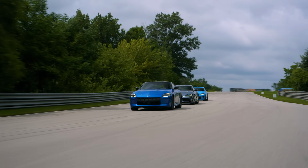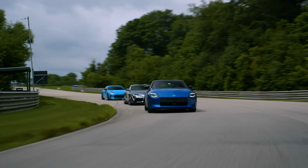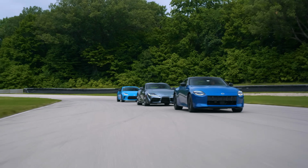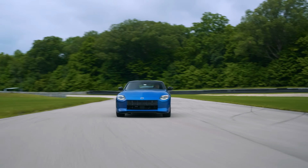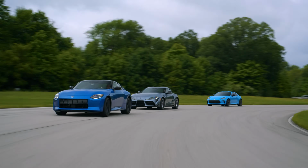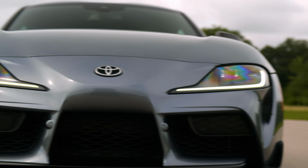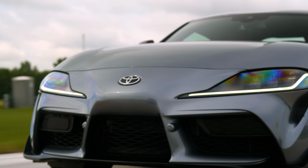I'm not saying it's the better car, because it is kind of like an over-caffeinated car when you drive it. You don't feel a whole lot. But if you are chasing speed, you want to go faster around the racetrack, you want to go faster in a straight line, and you want to build a huge horsepower car very easily, the Supra is probably what you're going to go with. But Mark, tell me about the Z.